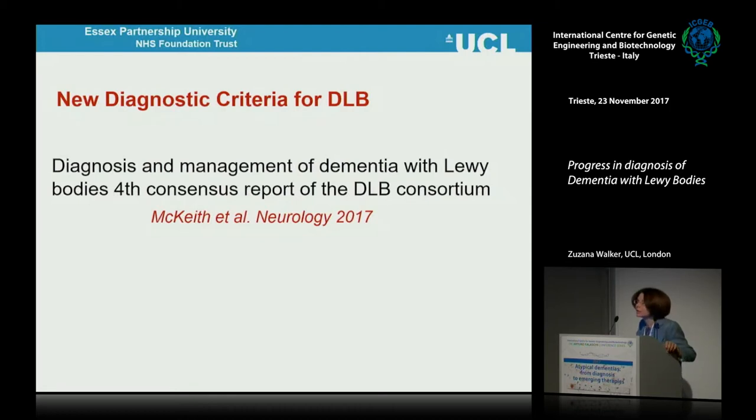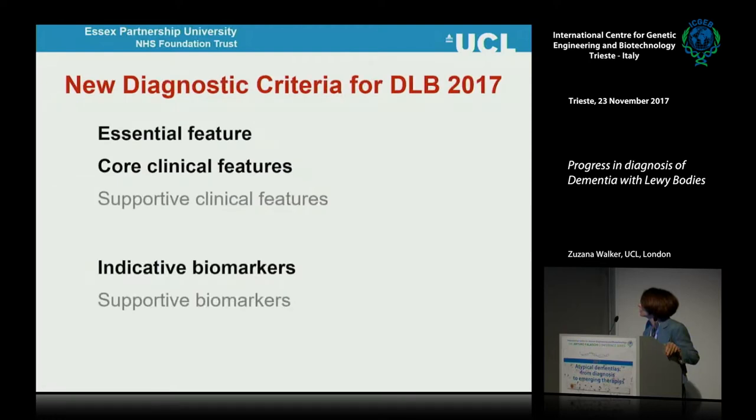So in 2015, there was another big conference in Florida, and we came up with new diagnostic criteria, which have been published this year in June, I think, or July. And I'm now going to talk in more detail about these new criteria.